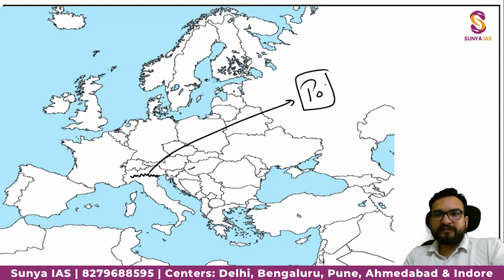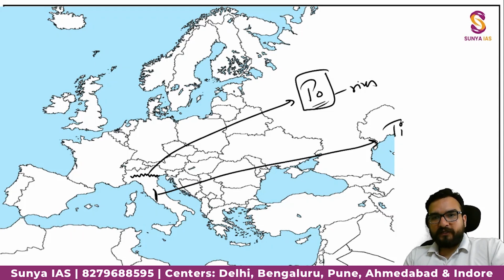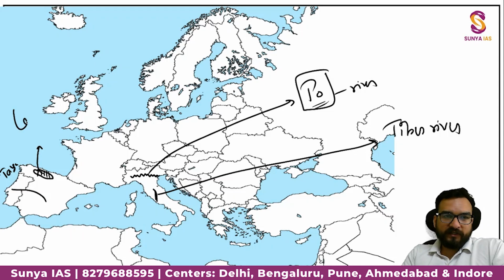It is also known as the Ganga of Italy. That is the Po river. Another river is the Tiber in Italy only. Tiber river. Tagus is over here. And here you will see one more mountain range, which we call the Cantabrian Mountains. Cantabrian Mountain ranges in Spain.